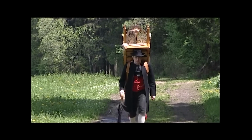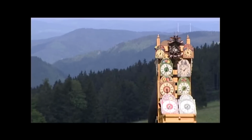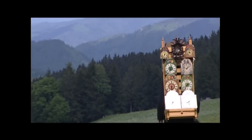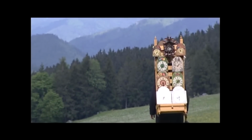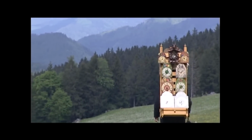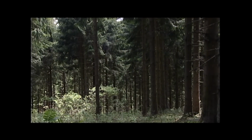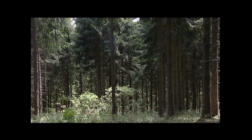In the old days, clock peddlers used to carry the clocks into the valleys and towns. They went by foot from the Black Forest, even up to Moscow. That mode of delivery changed, and today cuckoo clocks are shipped all over the world. The call of the cuckoo shall remind everyone of the beauty of the Black Forest, its hospitality and its traditions.